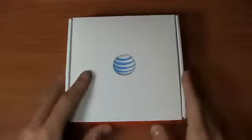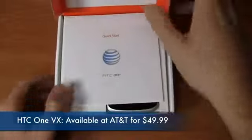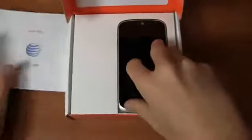It's got some nice specifications as well, so if you want an Android device all around that's nice, it's built well, and if you're an HTC fan, that's even better, but it's built well for $50.